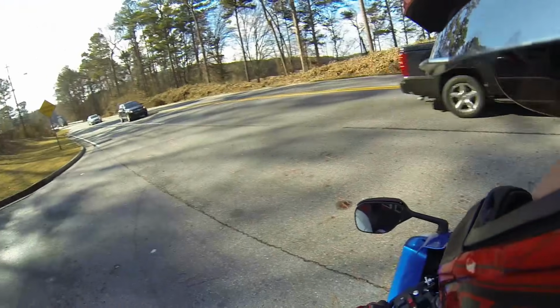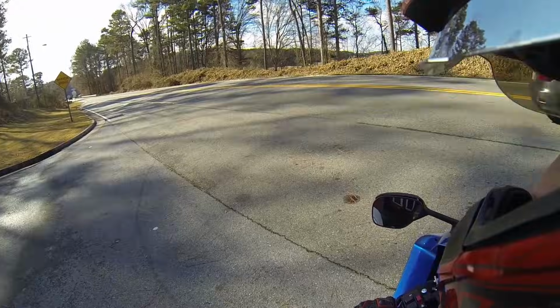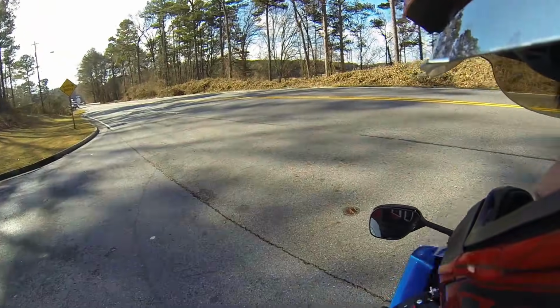We should be able to go. This is a horrible spot to turn around. I don't know why I was like, you know what is a good spot to turn around? This place.